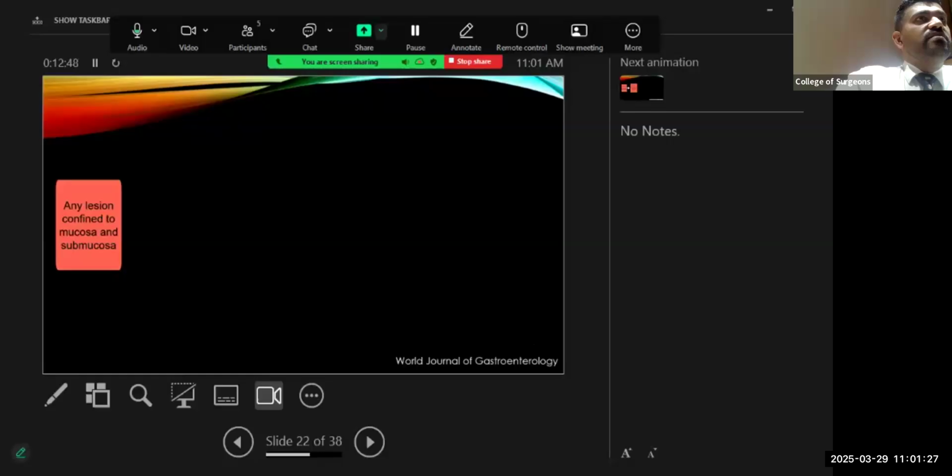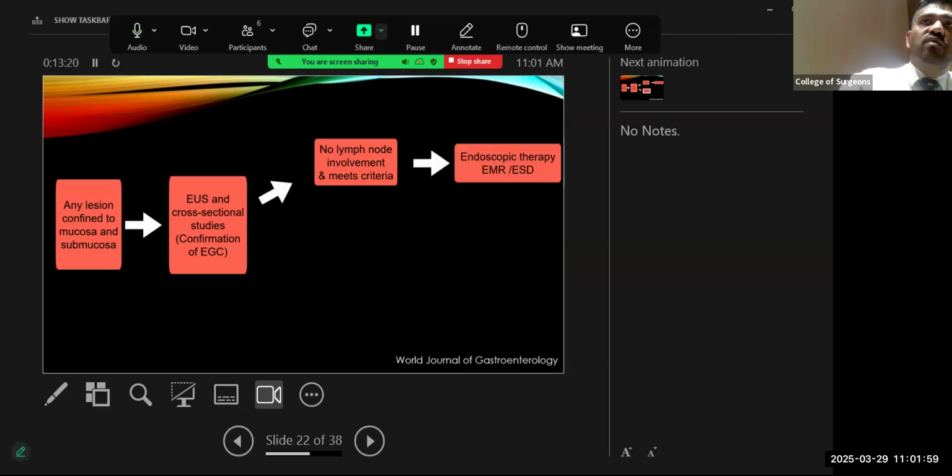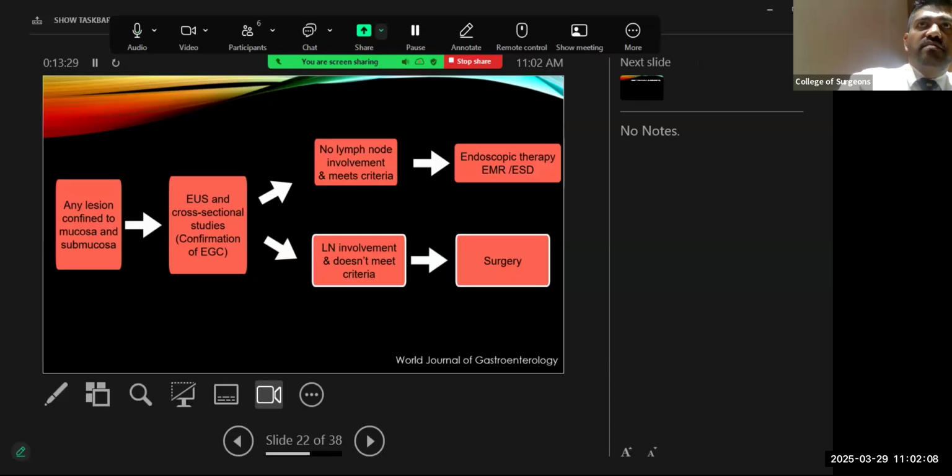So let's say you detect a lesion with early gastric cancer. You suspect that it is an early gastric cancer. You take a biopsy, yes, confirmatory, and you do an endoscopic ultrasound and cross-sectional imaging to look for the depth of penetration and the extent of the disease. That is to localize the lesion as well as stage the disease. If there are no lymph nodes and if the lesion meets the criteria for endoscopic resection, you go for EMR or ESD. But if you detect lymph nodes or if it doesn't fit the criteria, you go for surgery. Right?